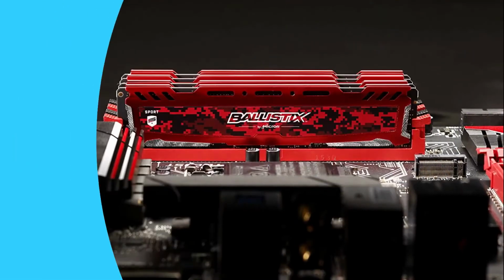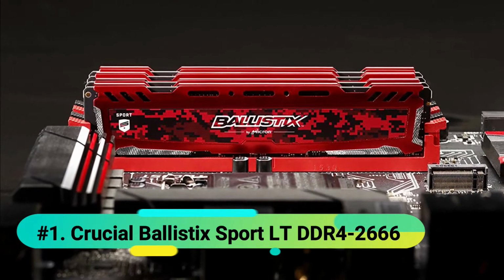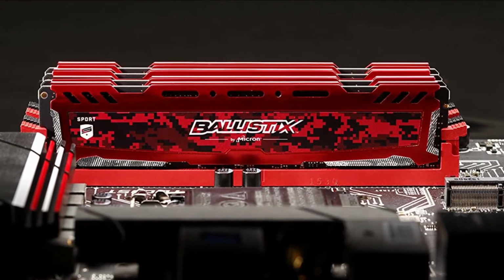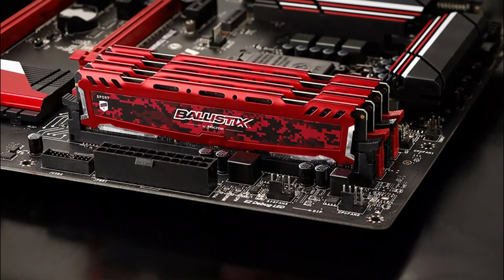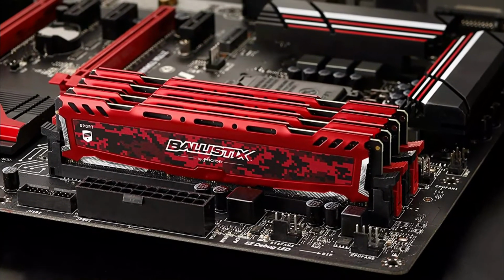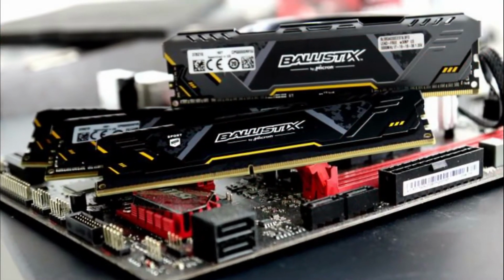Starting off at number 1, we have the Crucial Ballistix Sport LT 8GB DDR4 2666. If you want the best budget RAM, look no further. The Crucial Ballistix Sport LT kit has you covered. This DDR4 RAM kit comes with two 4GB DIMMs, each rated to run at 2666 MHz, which is slightly above the 2400 MHz standard for DDR4 RAM. While this 266 MHz difference won't make a massive performance difference, it is nice to have, and it does indicate higher quality than most budget DDR4 RAM sticks, which target lower clocks.